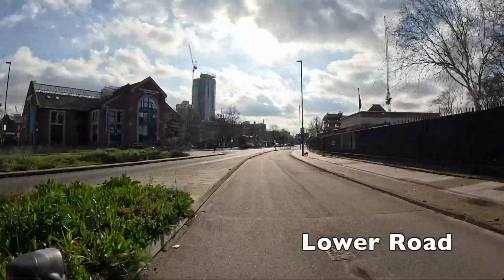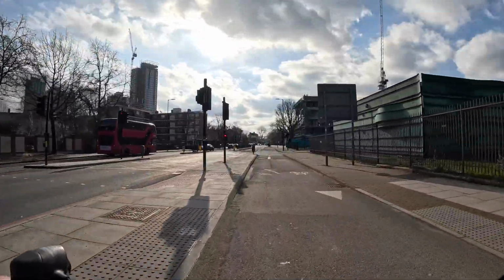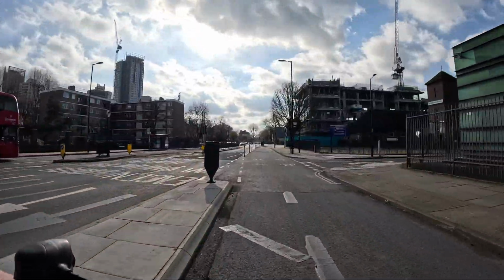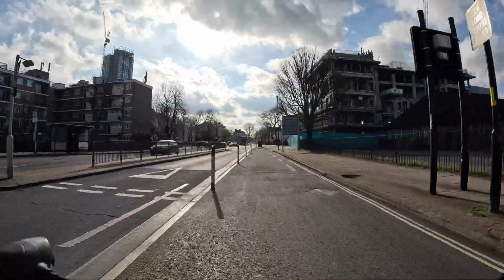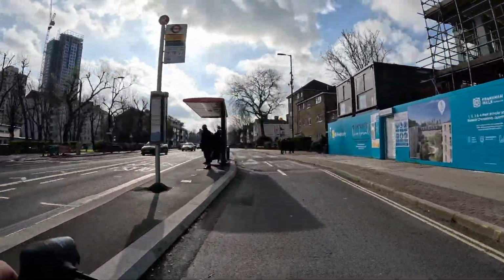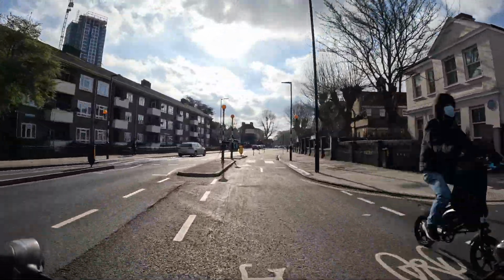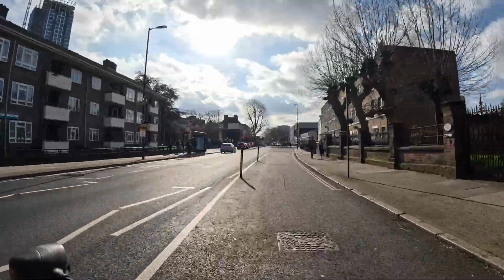The section that we've been riding on so far opened a couple of years ago, but we're just about to cross into the new section which opened a couple of weeks ago, and we are on it now. You can see that the key difference here is that instead of curbs, most of it is done with plastic wands. This wasn't actually the original intended design.